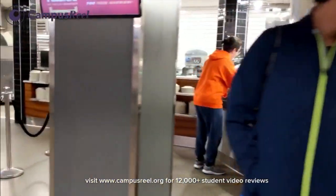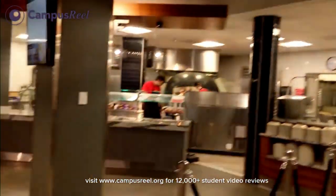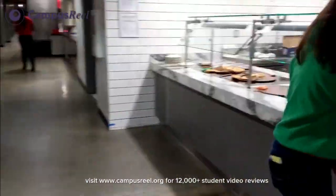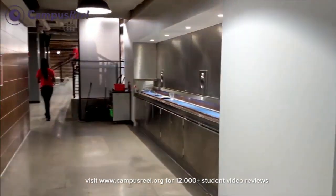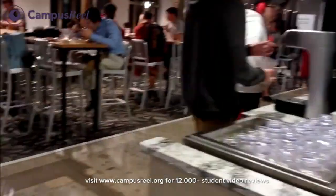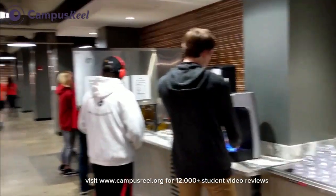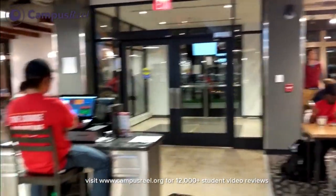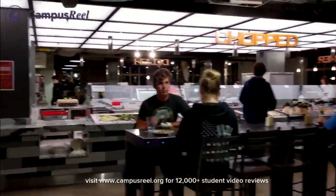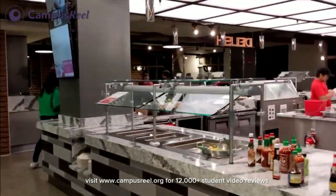They have kind of like your main meal section over here. Everything for the day is listed on these screens, so you can see the menus ahead of time. There are a whole bunch of plates. There's always a pizza bar with a ton of pizzas. They're always freshly made. Here's where you put the food so that they can go clean it to get rid of it. Here's where the drinks are. So it's fountain drinks, chocolate milk. They have a big area for seating. You walk through and you scan your card and you get in. And there's a salad bar. And yeah, this is Farley Windows.